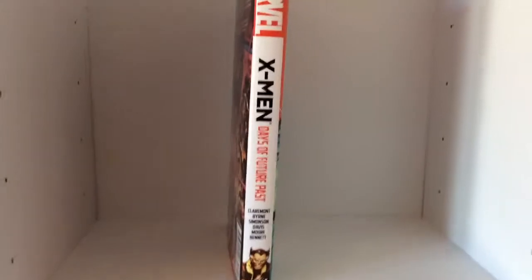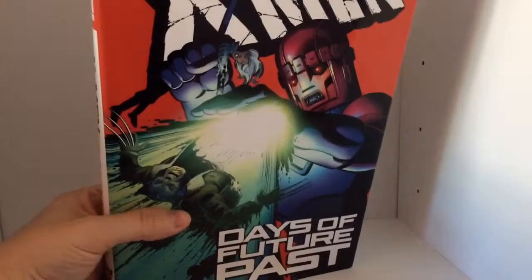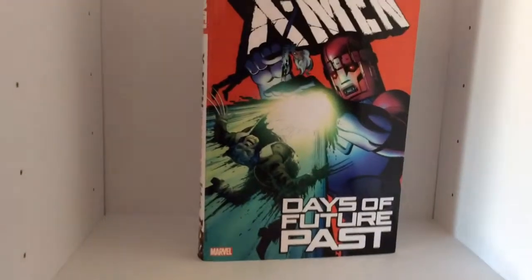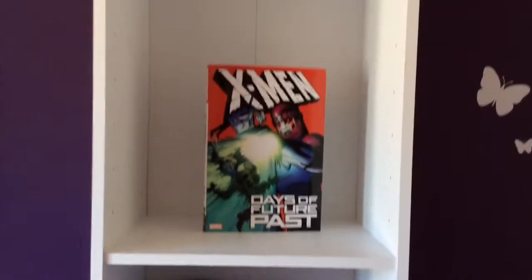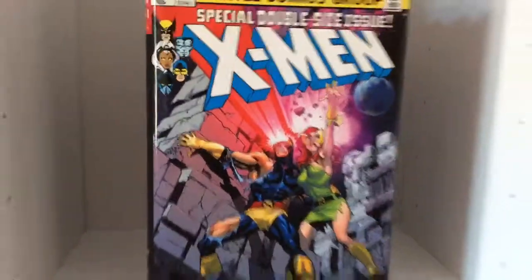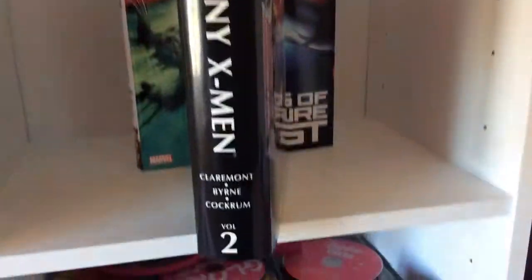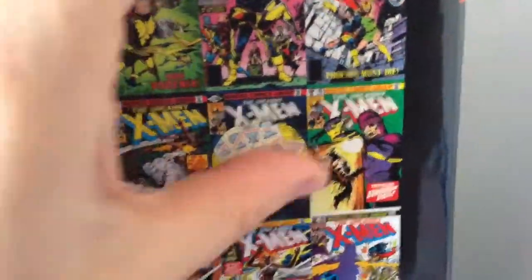Now, if this was called Days of Future Present, I don't think I would have a really big issue with it, because it would sit on my shelf nicely. Instead, it's kind of showing me that perhaps it is around the Days of Future Past story, which, as many of you know, I have in the Uncanny X-Men Omnibus, and sorry, this is volume 2, by the way, and it is there. Oh my goodness, what a mess! And it's there, basically, and I understand why they've done it.